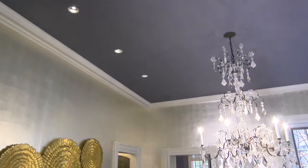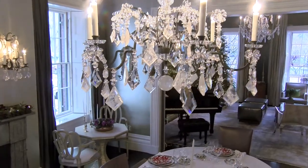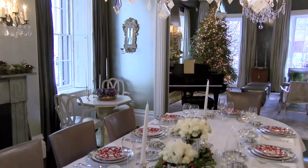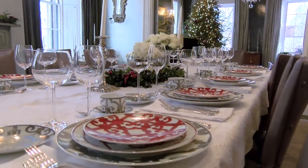So the paper in the dining room, the wall color changes depending upon day, evening, reflection, candlelight. We've got a chandelier, and the chandelier light makes it look different. It goes from pale gray to silver to lavender, and then it goes a little green. I feel like it's a magic wallpaper.